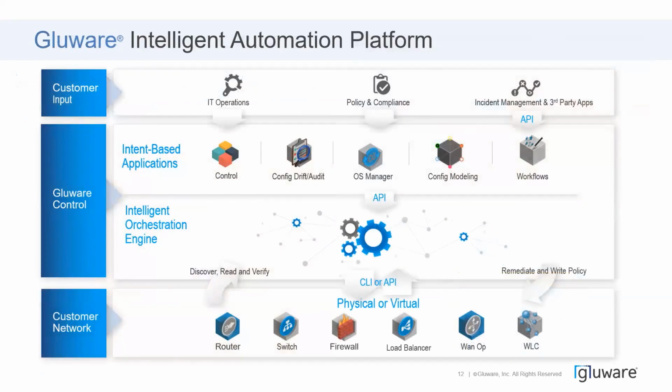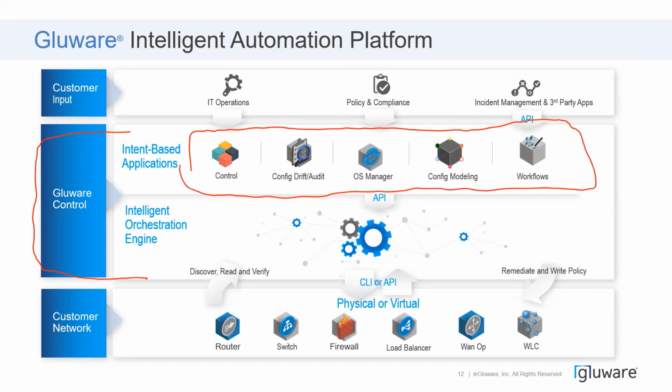So diving into the product, I'm going to try to annotate here and let's see how this goes. What I want to highlight is that when you think of Gluware, it's really these components here. It's that intelligent orchestration engine, which is a pre-built capability, which means you don't have to code things. You don't have to define a database. You don't have to go learn SQL and other languages or understand a Kafka bus and these complexities. Gluware has built the engine.